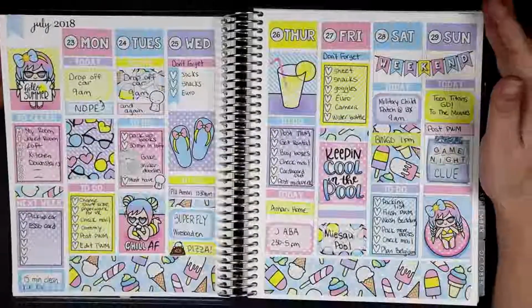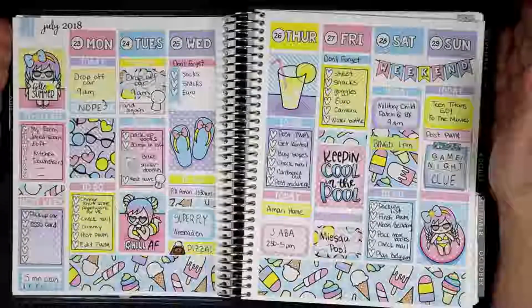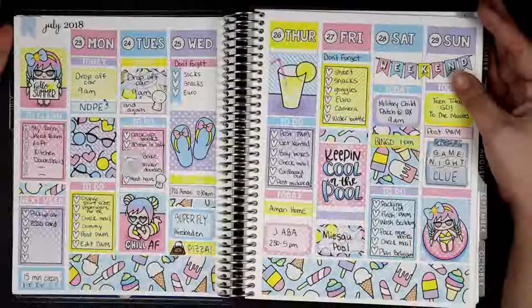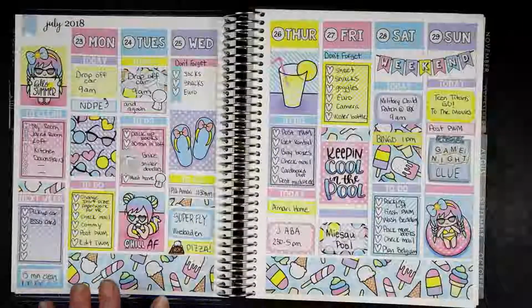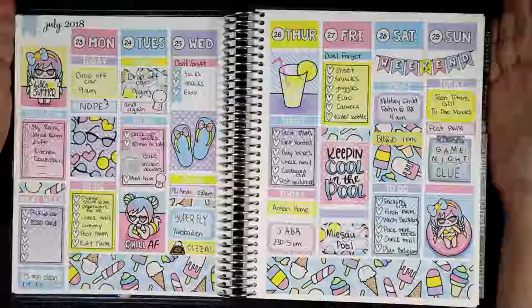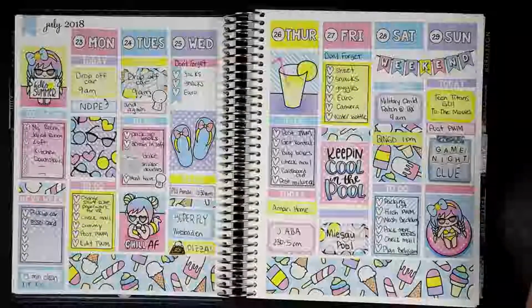This one, oh my goodness, this is so darn cute. This was my first kit from Shine Sticker Studio. It's her Luna Pool Day. And yeah, I've used a lot of her kits since then, but this was the first. I've absolutely loved it. And yeah, I'm a fan. I buy a lot of it now.